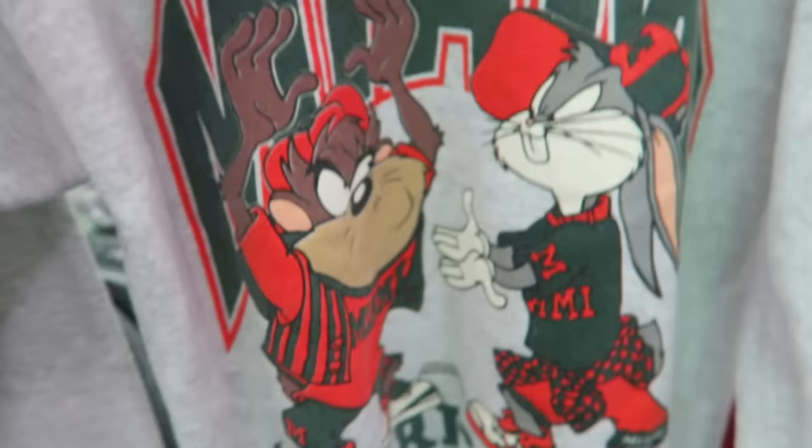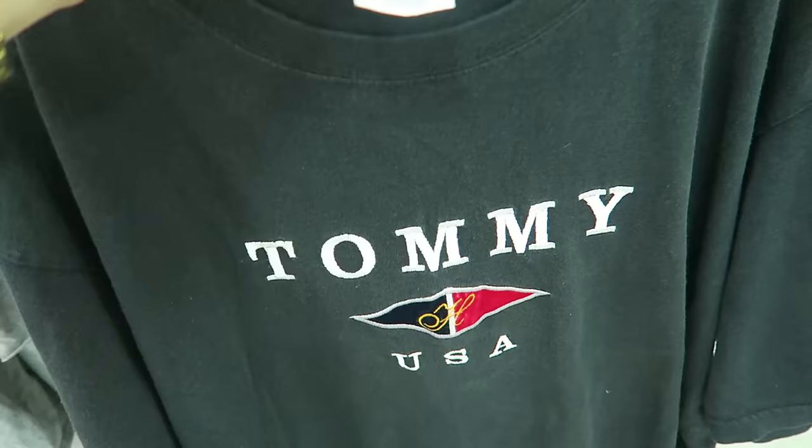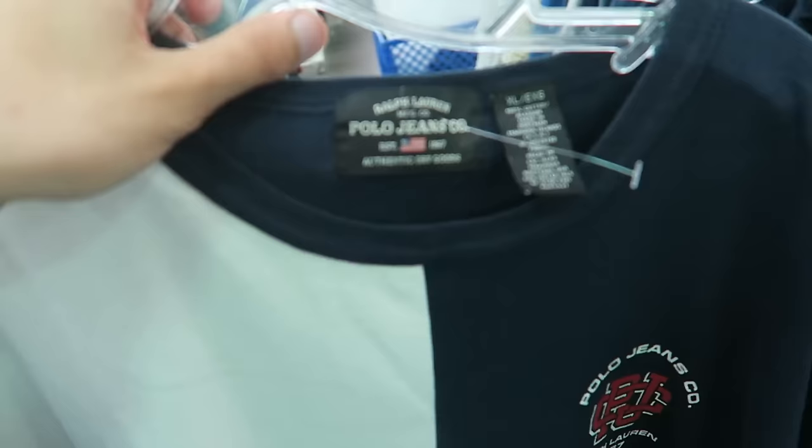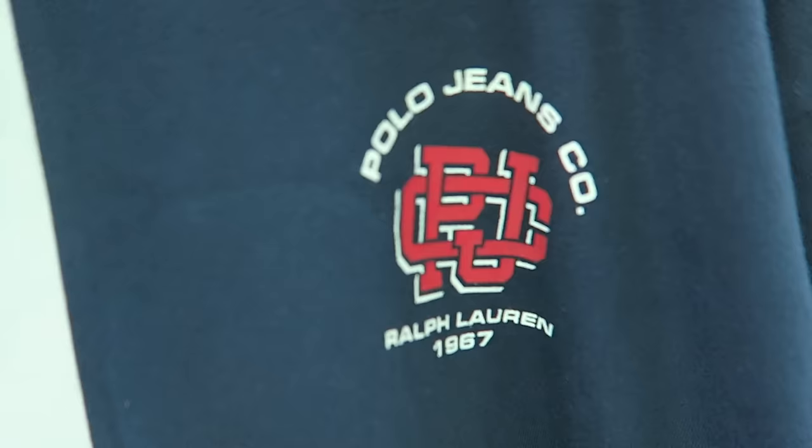I'm not sure if I'm gonna cop or not. Little alligator Lacoste sport. Bootleg Tommy, USA. Size XL Polo Jeans Co. with like the color blocking square, and then we have Polo Jeans Co. Ralph Lauren on the pocket.